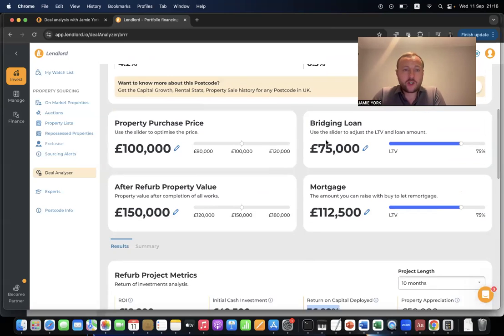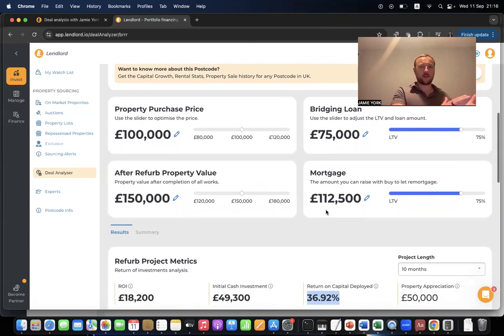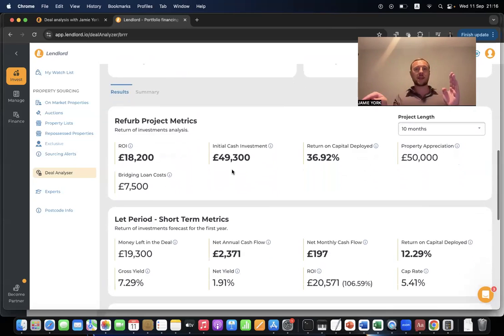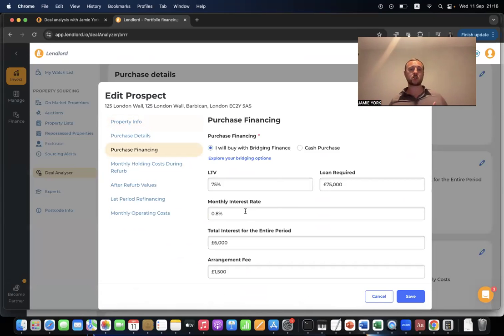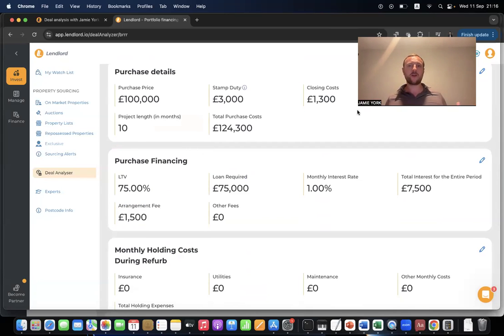Okay. So bridging finance, it is what it says on the tin. A bridge is a loan to bridge you from entry to exit. It is literally, here's the entry, here's the exit, I need a bridge to get over this. That's why it's called bridging finance. So typically you will purchase the property with bridging finance. The downside of bridging is it's a bit more expensive. The upside of bridging is it's fast.